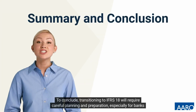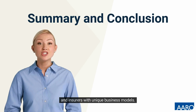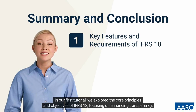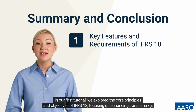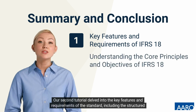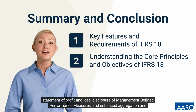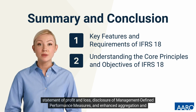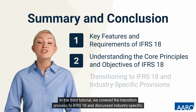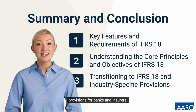To conclude, transitioning to IFRS 18 will require careful planning and preparation, especially for banks and insurers with unique business models. In our first tutorial, we explored the core principles and objectives of IFRS 18, focusing on enhancing transparency, clarity, and consistency in financial reporting. Our second tutorial delved into the key features and requirements of the standard, including the structured statement of profit and loss, disclosure of management-defined performance measures, and enhanced aggregation and disaggregation guidance. In the third tutorial, we covered the transition process to IFRS 18 and discussed industry-specific provisions for banks and insurers.